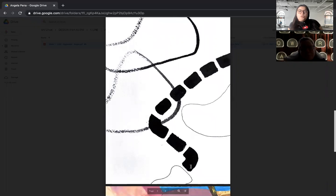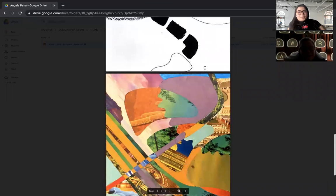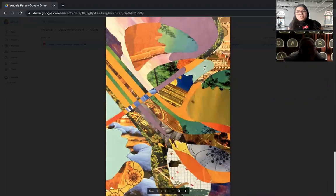This is the bold that we've been talking about. Yes. Oh my gosh. So much color. Angela, what class are you in? This is a fabulous collage, but we were looking at black and white from your line experiments. This is really stunning, but not exactly what we were looking for in the assignment.